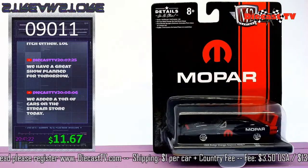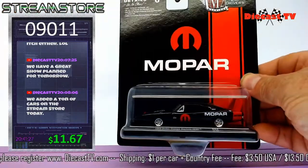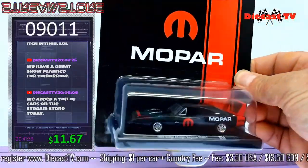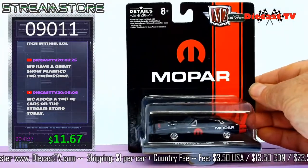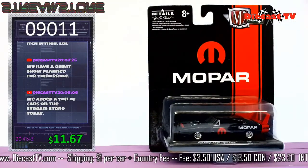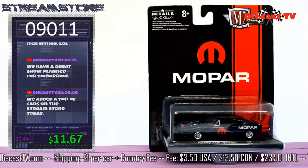Wake up! Check out this Daytona. 1969 killer Dodge Charger Daytona Hemi. Is that sexy or what? If you're a Mopar lover, you don't pick this one up? Holy man, you got to do it. Right now, right here, all you have to do to get it is type in the item number 09011.